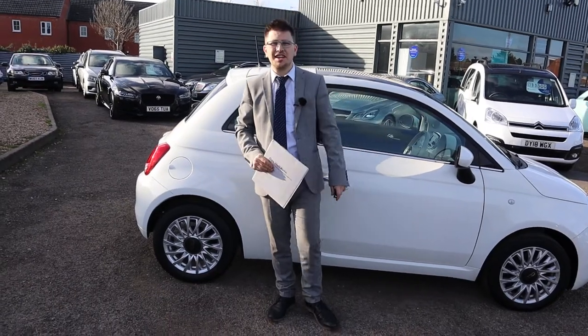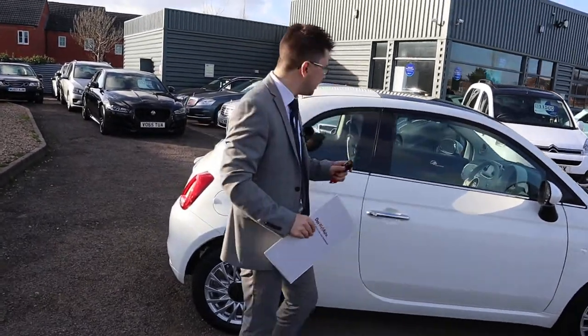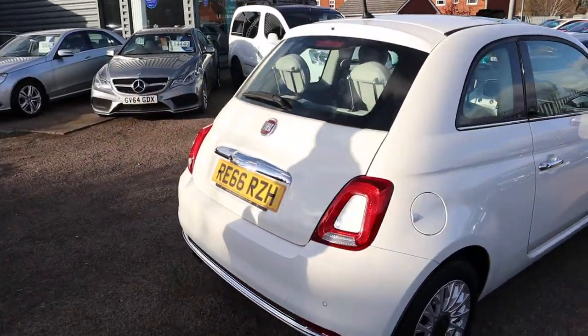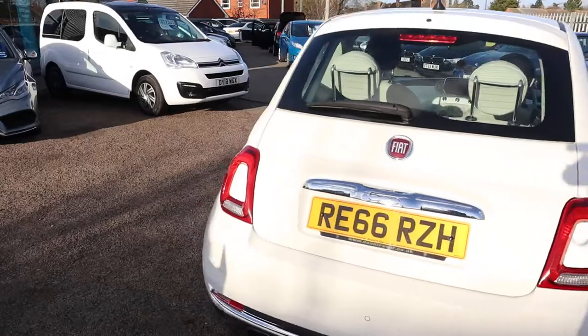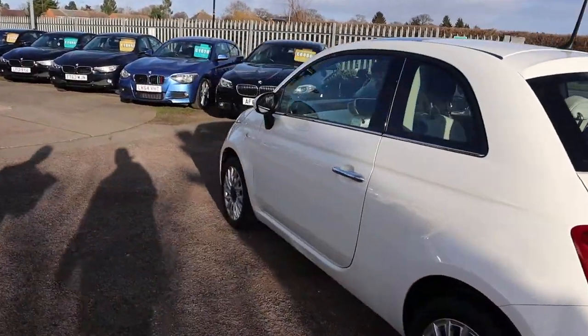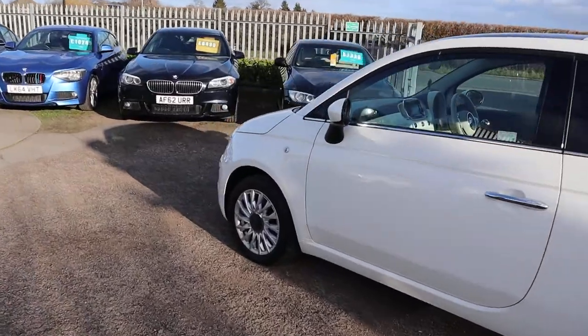Welcome to Country Car. Here we have a gorgeous Fiat 500 Lounge. I'm going to give you a walk around the car today, show you a few of the features and the general condition of it. This is the 66 plate, so it's 2016. It's done a fantastic 27,000 miles.